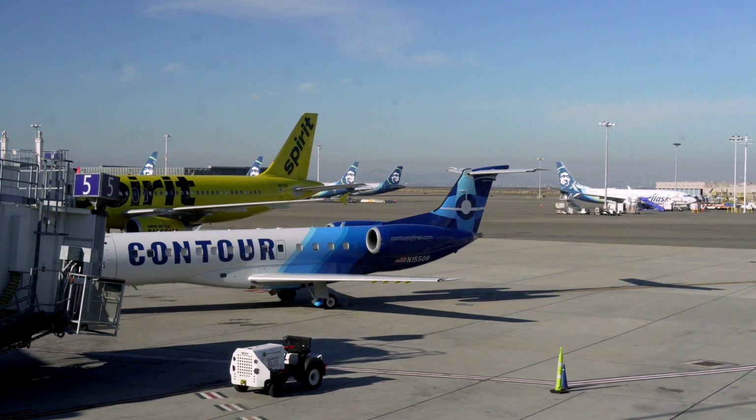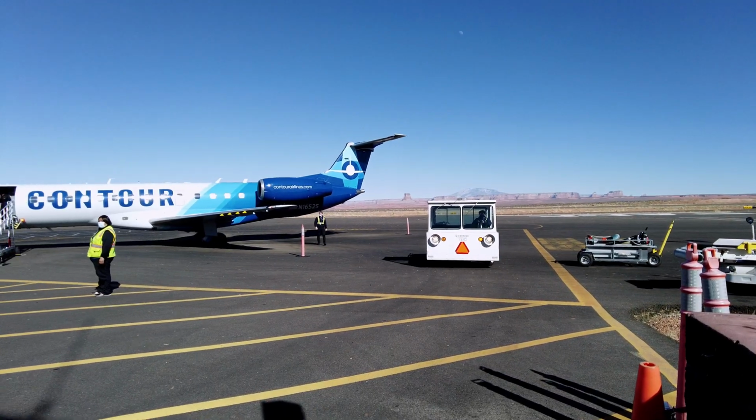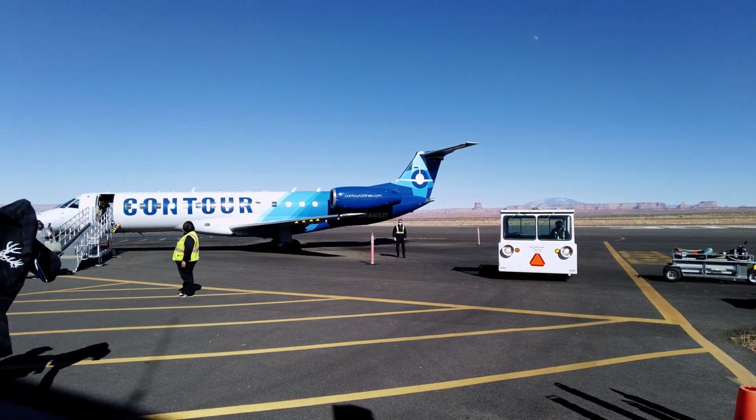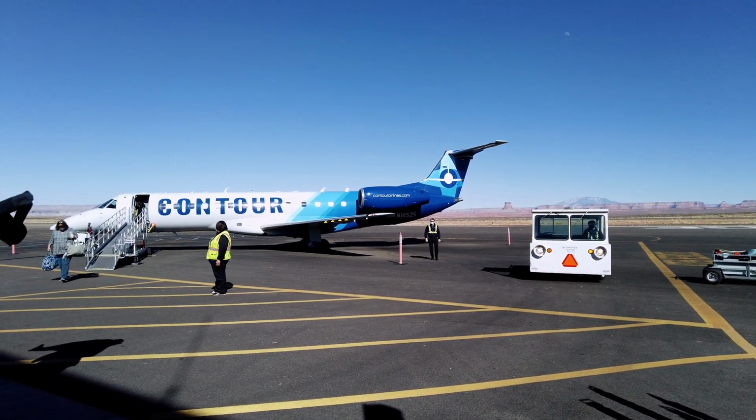Unless you are traveling to a city that is only served by Contour, you will likely have never flown them. But perhaps you've seen them parked in the corner of a larger hub and wondered what they are. They operate a fleet of 13 used Embraer 135s, 10 of which are currently in service.